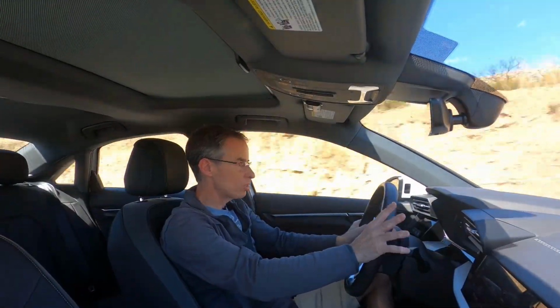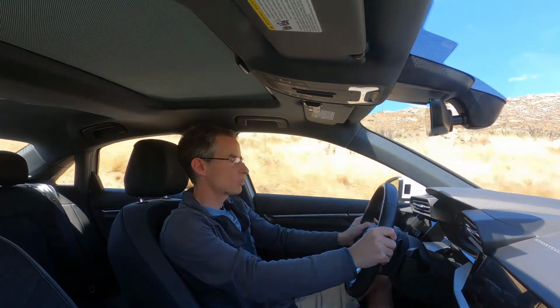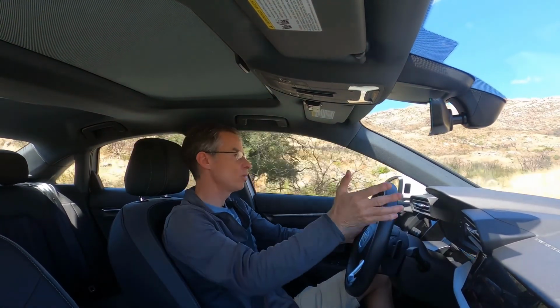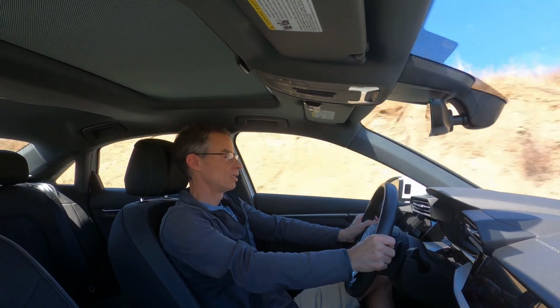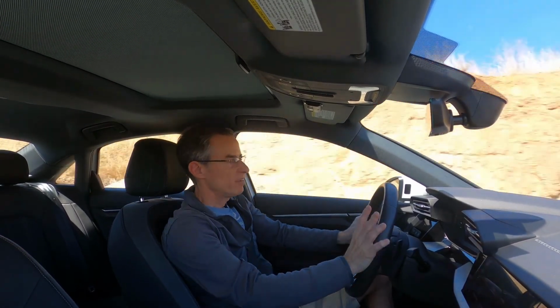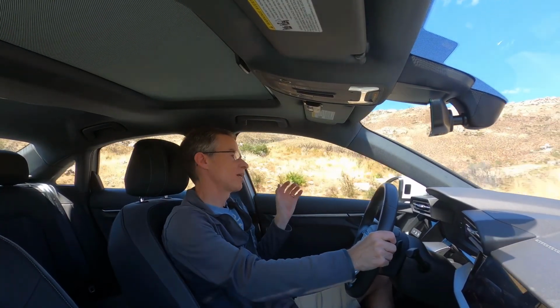A softer suspension works better along here because it is super bumpy. This car tracks well. Like most German cars, they track really well at higher speeds, and it's holding fairly high speeds right now without too much of a problem. If there is a downside, it's the brakes.